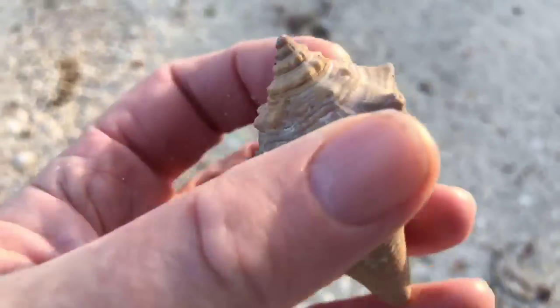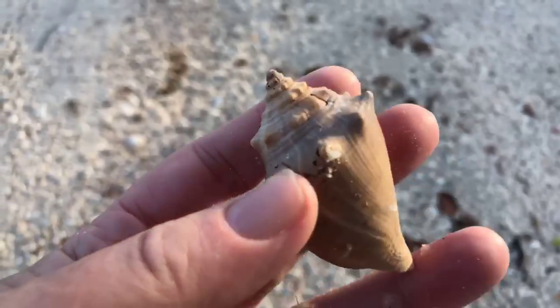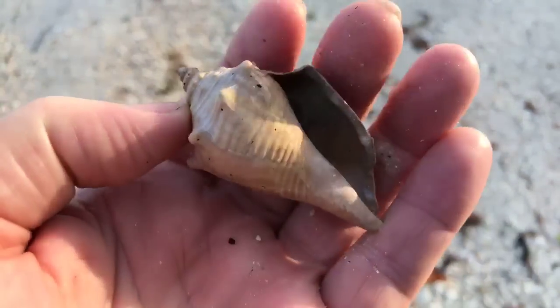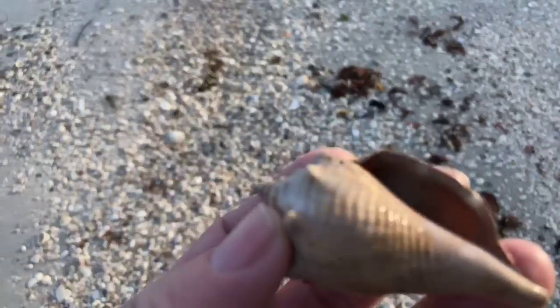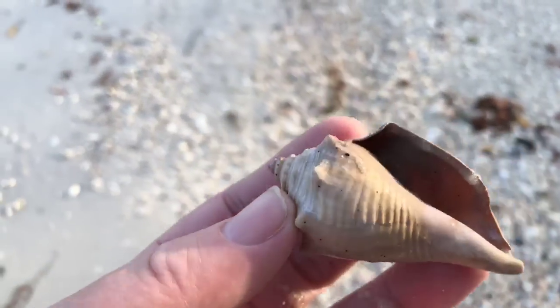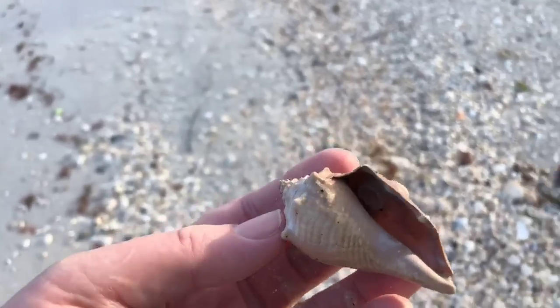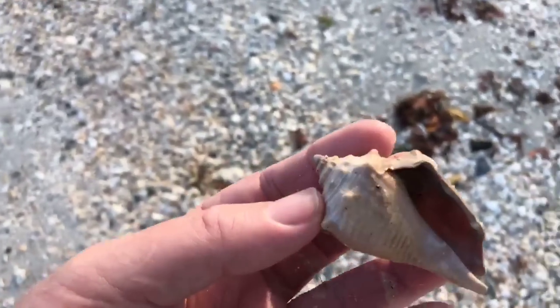That old conch. Now that is a cool conch shell there. That is old. That is a very neat old conch. Very cool. I'll keep that one just because it's so different looking.